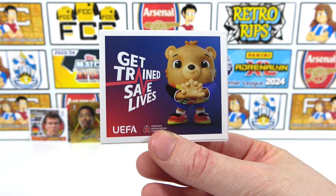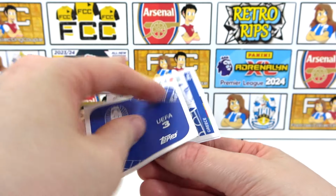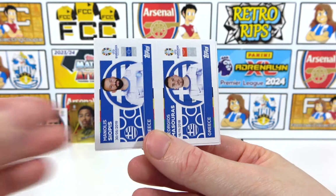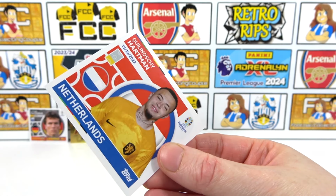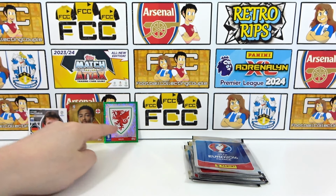Get trained, save lives. Is it for hearts and things? It looks like hearts. Is it the first pager? Yeah, probably, actually. Yeah, that's pretty cool, isn't it? It's very nice. Novelty sticker. We then have a duo there for Greece and Iceland. Ah, and it is a heart meant to end. There we go. Okay, so we got a legend, a gold signature, and a parallel.